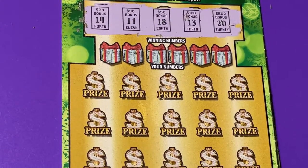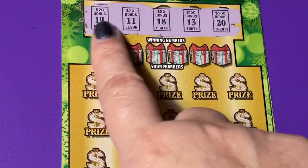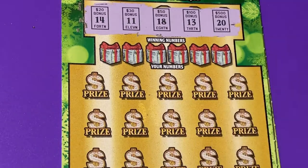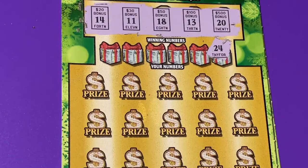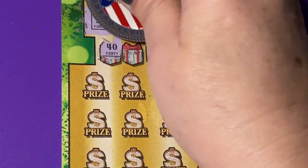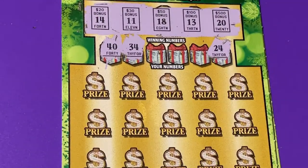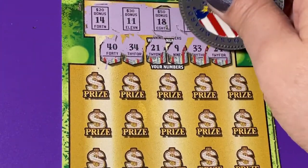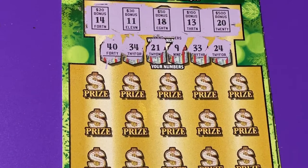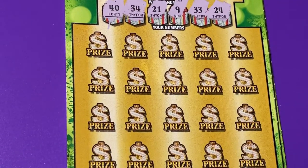Let's see if we can match the bonus box numbers. We're looking for 14, 11, 18, 13, or a 20. There's a 24, a 40, a 34, 21, a 9, and a 33. Nothing there. Let's go down, see if we can match a number.